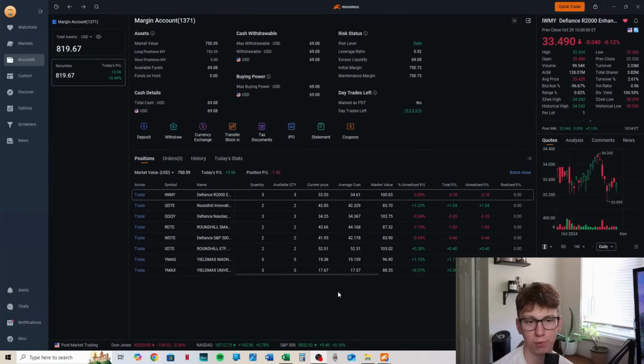Starting off with IWMY, probably the riskiest fund in the account, I would say. I used to think the YieldMax funds were, but I actually believe that the Defiance ones just don't have the history to them, and a different strategy too for their options. So it's down 3.06%. Total P/L is $3.18 in the negative. So we're down $3. It's not terrible, but still I don't like seeing that kind of loss.